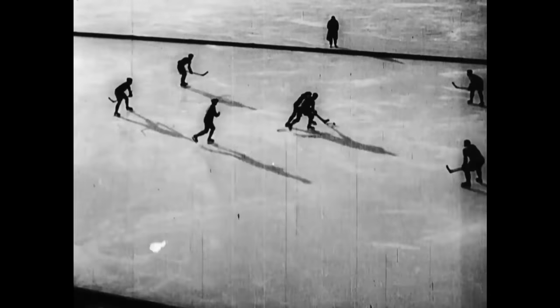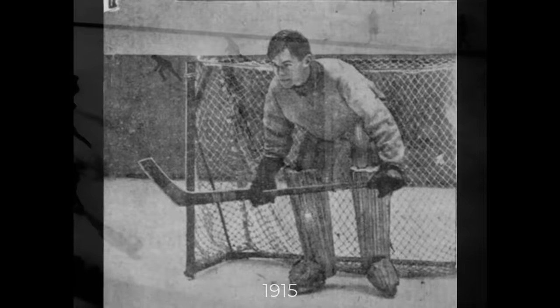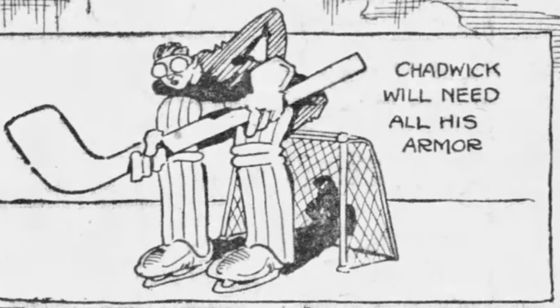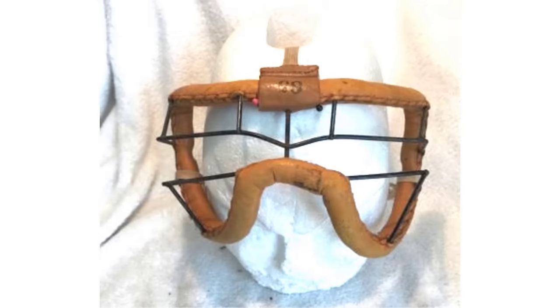Outside of the NHL, there are a few goalies here and there that experimented with different types of masks. In 1915, Boston AA goaltender Ollie Chadwick was known to wear some sort of eye coverings while playing. From this newspaper caricature, we can see that the goggles that he wore looked like they could have been aviator goggles from the time. Another type of mask that was used during this time was a wire mask, similar to a catcher's mask, that protected just the eyes.